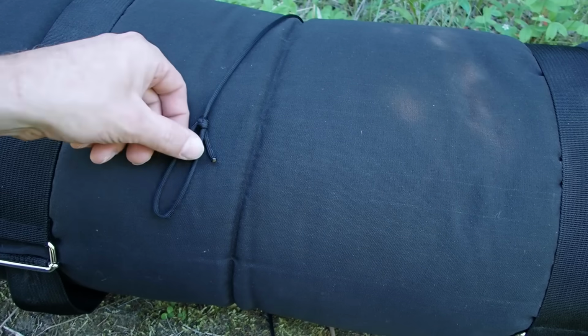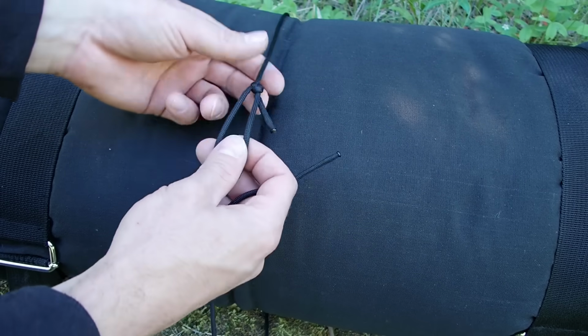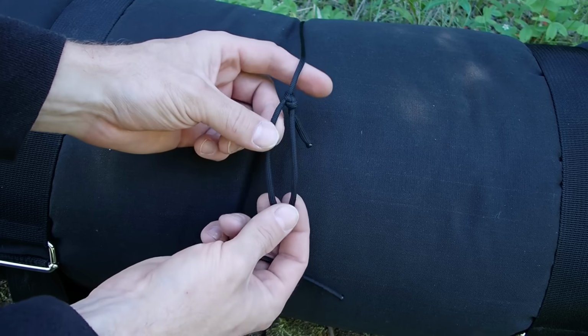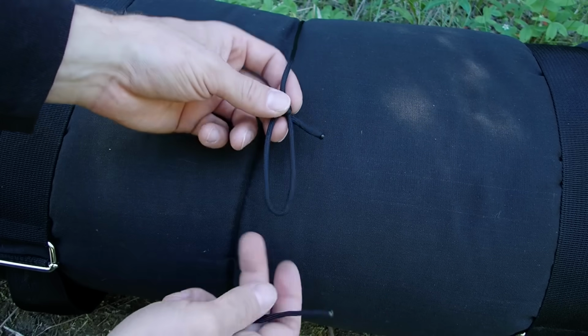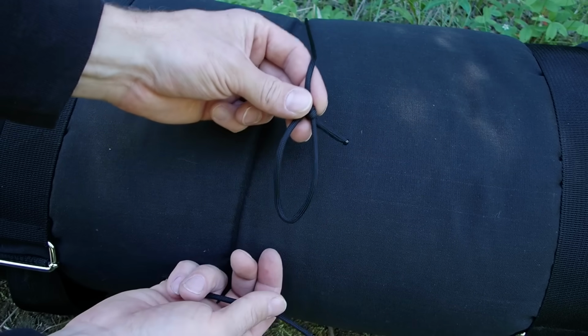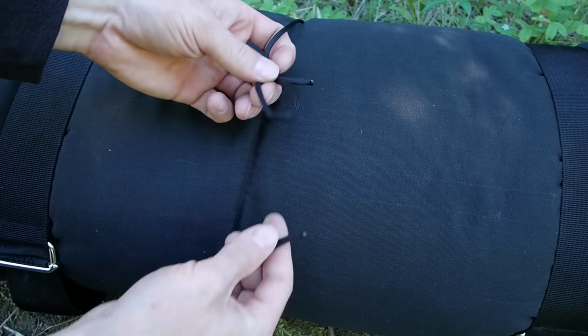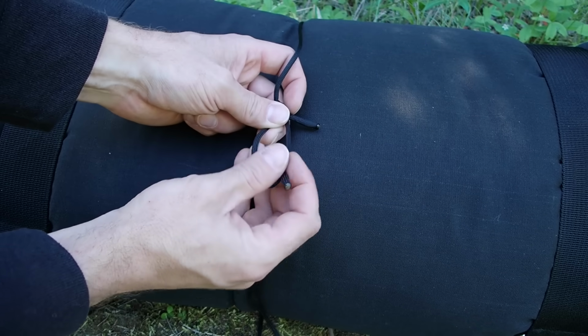It's always useful to have some simple knots at your disposal. For this one, it's a basic cinch knot. In one end of my line, I formed a loop using a bowline knot. You can use any type of knot you want, but loop in one end of your rope, go around the item of gear that you're looking to cinch, and you go through that loop from the bottom side.